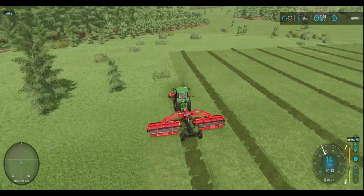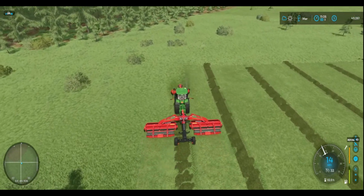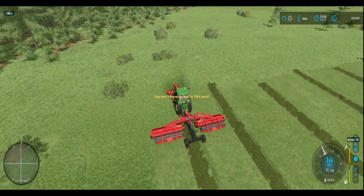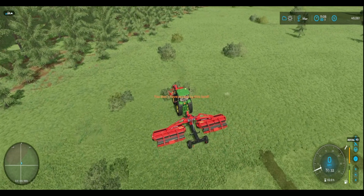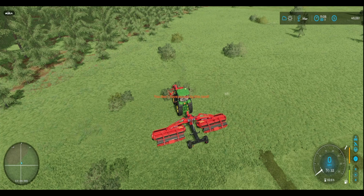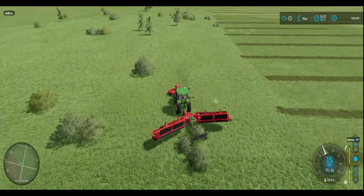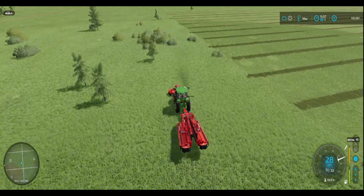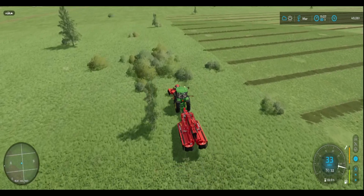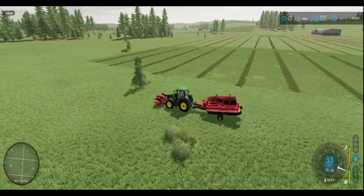All right, so that is a pretty good mow right there. We got plenty of grass we can turn into hay and silage, and that is going to end it right there. Right, very nice. So yeah, that is our field mode.